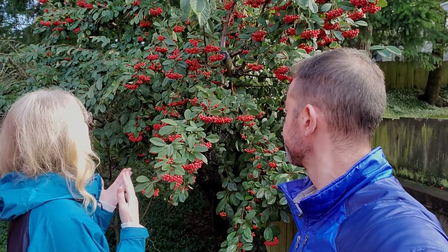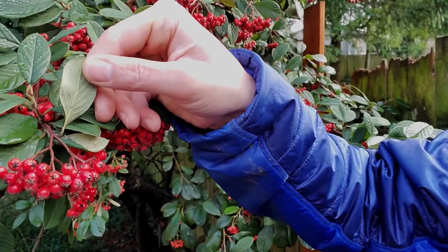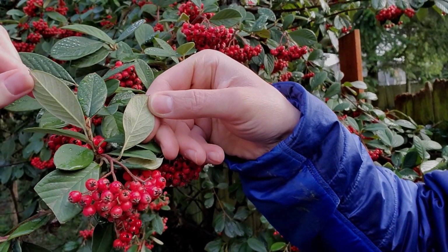I really love the winter interest, and the fact that it's an evergreen is a great feature. It's beautiful. So it's a hardwood evergreen. It keeps its leaves year round. It has this dark green leaf on it, and underneath it has a white, hairy type of leaf right there. They all kind of look like that. Isn't that cool?